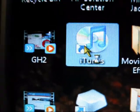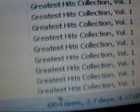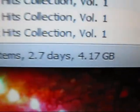I need to update iTunes on here, first of all, because it says there's only like 1,000 songs when there's like 1,500 on my computer. So I need to update that. And I don't want you to be my default player because you give me trouble every time. Music, 1,000 items, not bad. There's not any playlists. There's like 1,000,000 playlists on my computer.